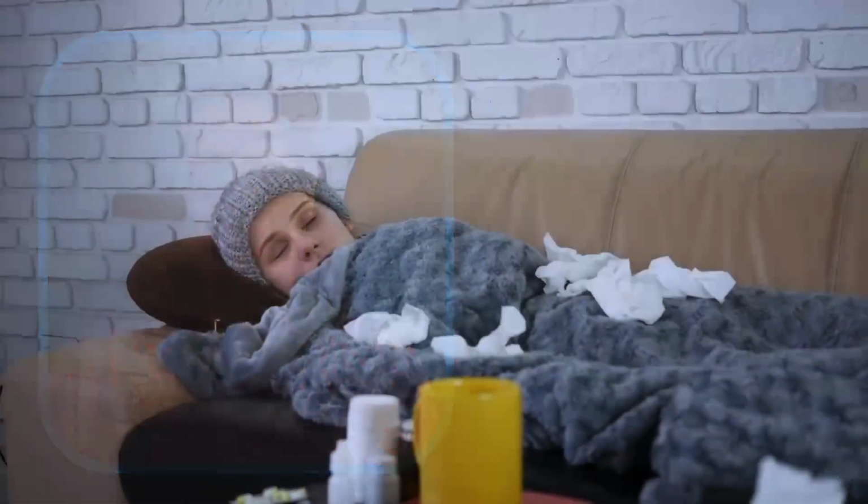It can be helpful to see your doctor too, because there are some viruses that we do have treatment for. Most, it's just supportive care. But if it's something like flu or COVID, we do have some specific treatments for those viruses that can be helpful. If it's age appropriate, you can always get the RSV vaccine.